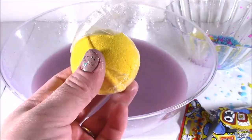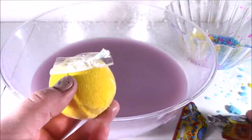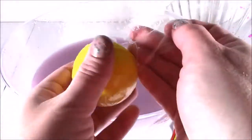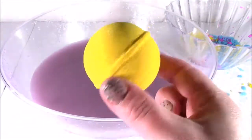Another yellow. Believe it or not, it's yellow. I don't know why I thought it would be red. I thought it would be a bright red. We were having all rainbow colors. But this one is still good. Let's drop it in.